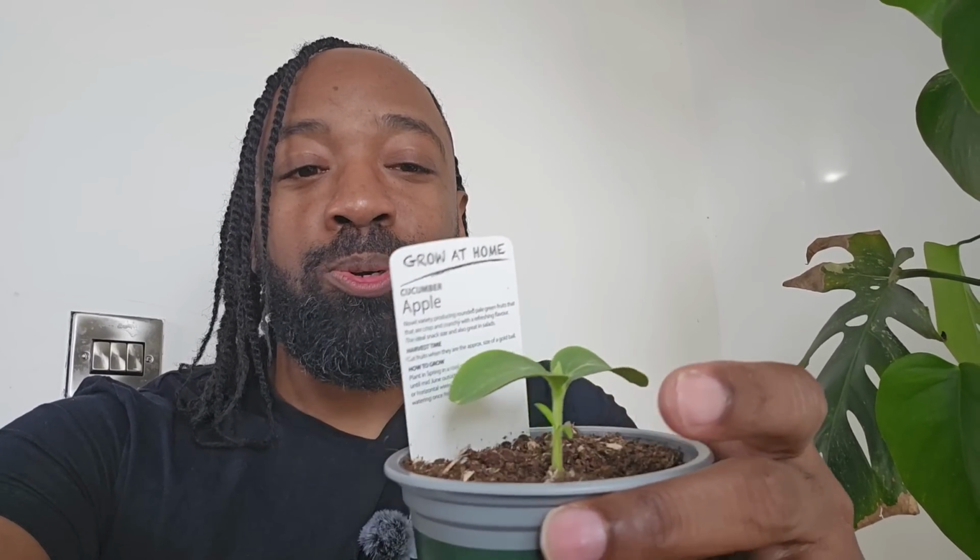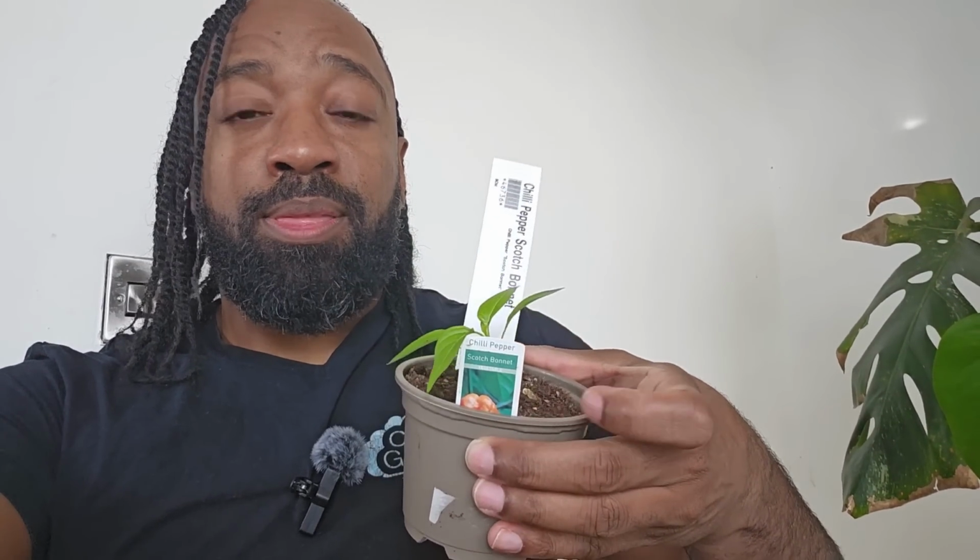But I did end up going with the cucumber variety called Apple. These will produce some small fruit, which is ideal for a balcony, especially with the wind up here. Having smaller fruit might be a little bit more beneficial than the larger cucumbers, so I thought it was worth giving this a try. I also picked up the Scotch Bonnet chili peppers. I know for a fact that I'm going to be using the fruit as well, so that one's a no-brainer.